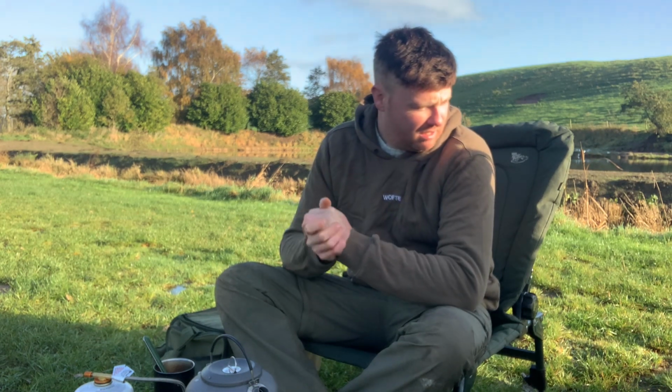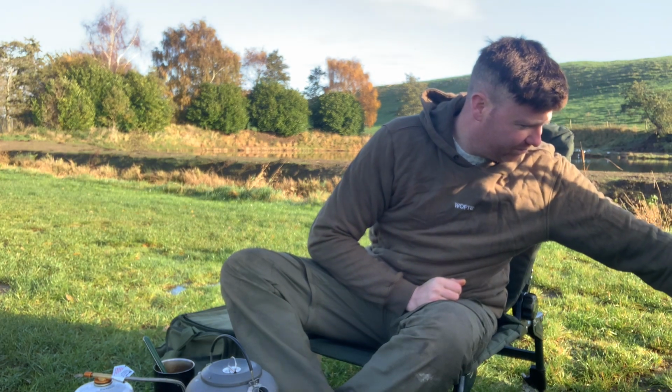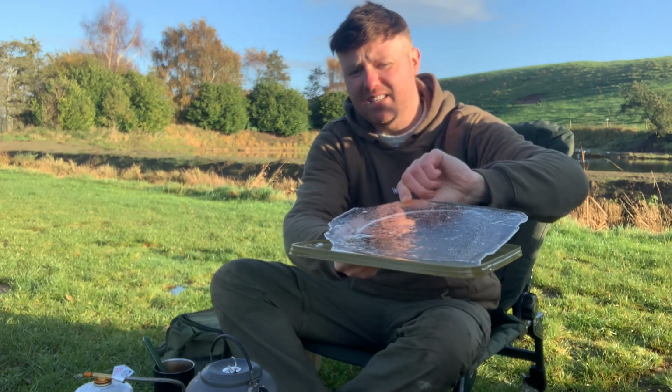Morning everyone, welcome back. What a beautiful morning as well, by the way. Not a cloud in the sky. Absolutely chilly and freezing. There was a frost over this last night. Bait buckets are frozen over, look at that. Nice.